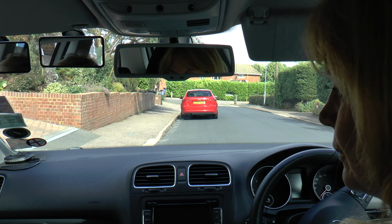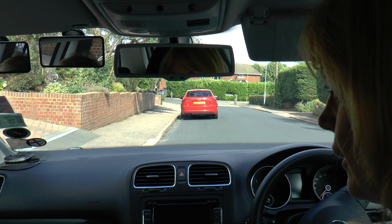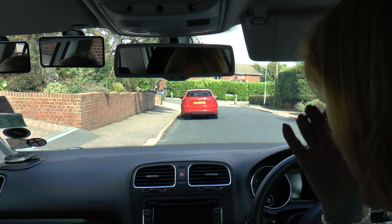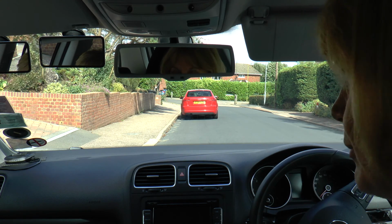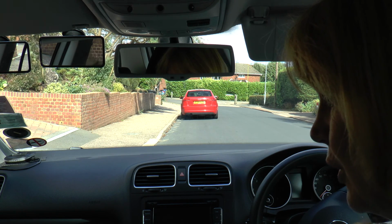And how are you going to hold that door when you open it? I'll hold it with this hand. Why are you going to hold it with that hand? Oh, in case the wind catches it. Yeah. Quite windy today, isn't it? Yeah, okay. And then we're going to meet at the back of the car, okay? So if you can just stay on the pavement.